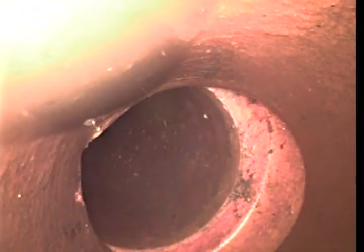And a little bit of an aspect change. The bottom of the pipe now is on the upper left-hand corner. Got a pretty good little elbow right here at about 60 feet. A little bit of standing water there. A little bit more standing water. This is an area of concern.